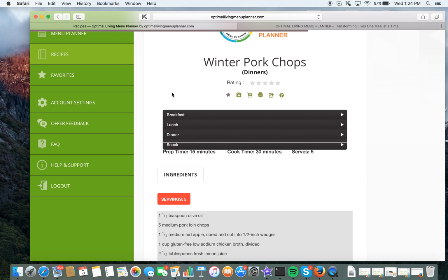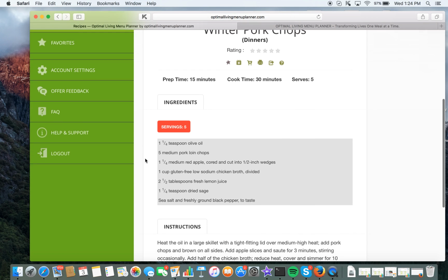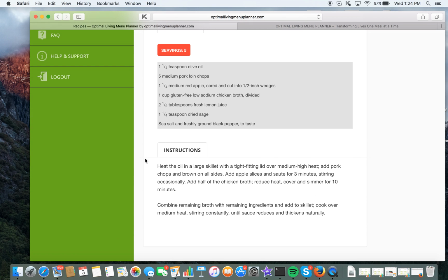the dinner menu, obviously it's crawling up there at the top. There you go. So now it's saved so that I know I'm going to have dinner there. It gives you all of the ingredients here. Then it gives you the instructions. Look at how simple these instructions are.